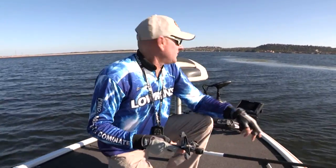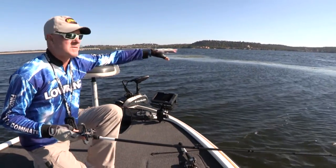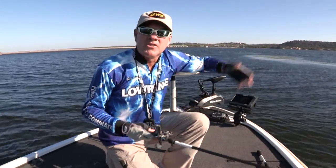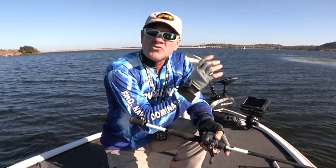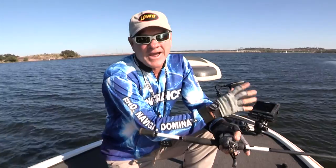Let's talk about grass. Now, right here behind me, as you can see, we've got a bunch of grass floating on top of the water. This is a big grass bed out in open water, out basically in the middle of the lake, and it's got deep water all the way around it. Hey, why are these fish attracted to grass so much, aquatic vegetation? 3 reasons that I can think of.